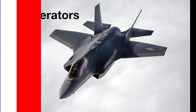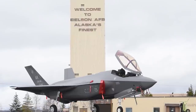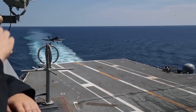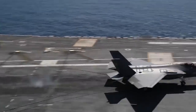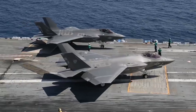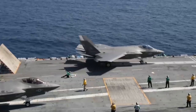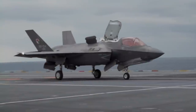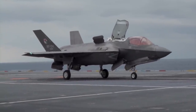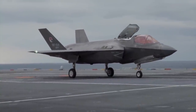The United States is the primary operator of the F-35, with the Air Force planning to operate over 1,700 F-35As. The Navy is planning to operate over 270 F-35Cs, and the Marines are planning for over 300 F-35Bs and 67 F-35Cs. The United Kingdom has plans to operate 138 total F-35s, which will consist of F-35Bs and Cs for the Royal Navy and the Royal Air Force.